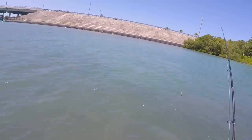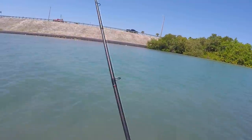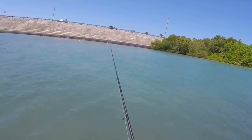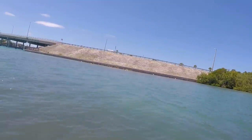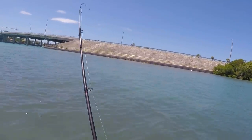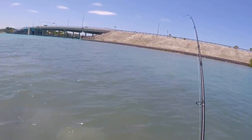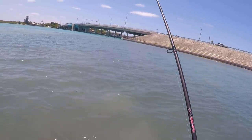Here we go. Let's get another one. Well, the way that last trout hit makes me think there's a bunch of them up in there. And he hit it and just took off with it. There he is. Oh man, that's a good one. Oh, he slammed that thing. This is another good one, man. Another really nice fish. Wow. Another good one. Oh my God.